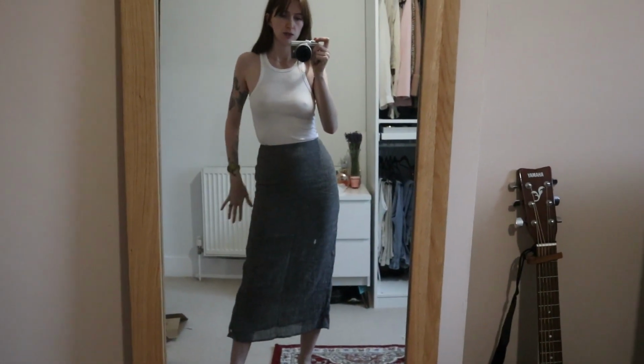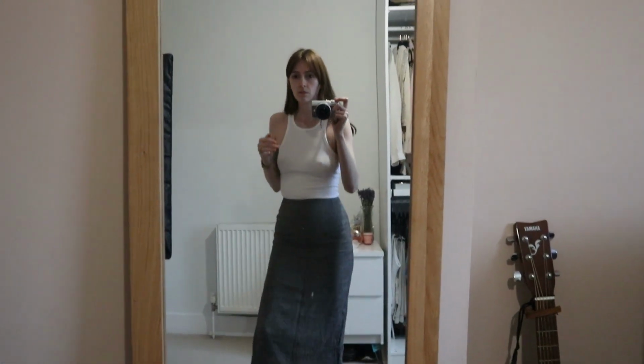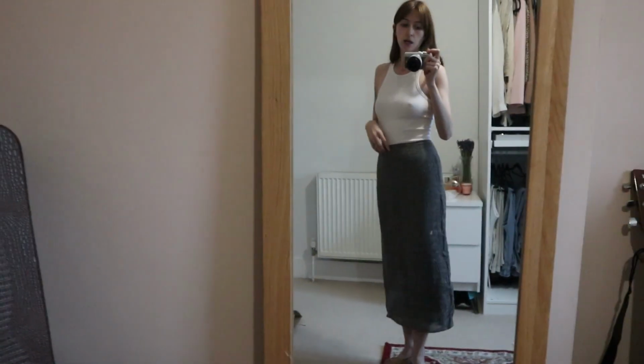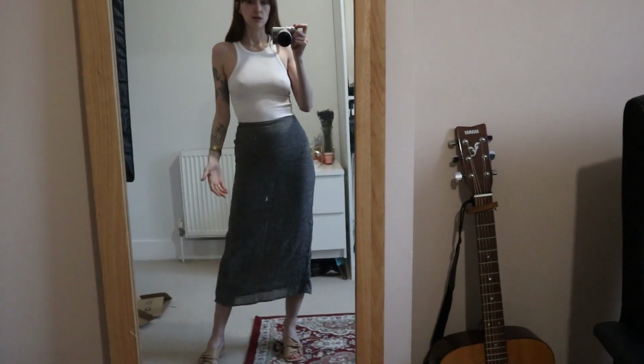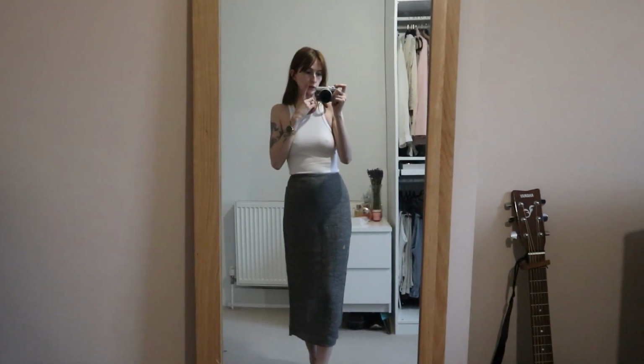I just love the shape of this skirt, because for summer, it's easy to wear something really short when it's hot, but I wouldn't have before chosen something so long. I just think it's a very classy length, but it's linen, so it still keeps me cool, which is nice.